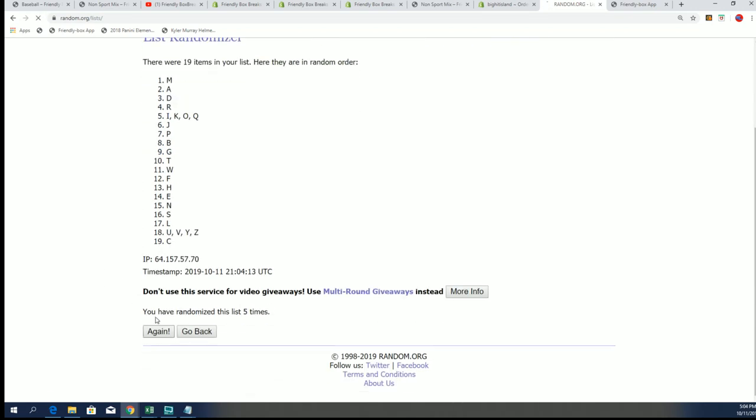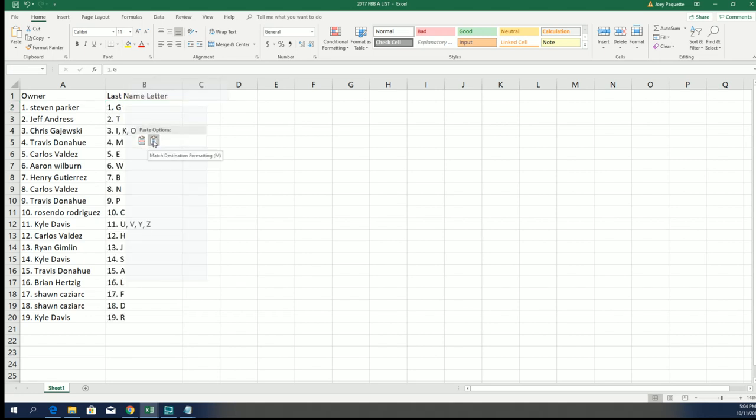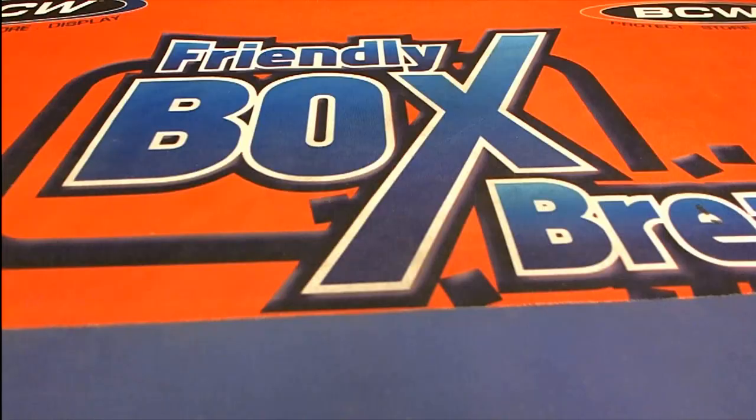Lucky number seven. And there is the random of the letters. Boom. All right. So now you can see everybody with their letters. And so good luck to you. If you're in the break, there is all kinds of different hits with each letter for the autographed baseball bats. We're going to see what happens.